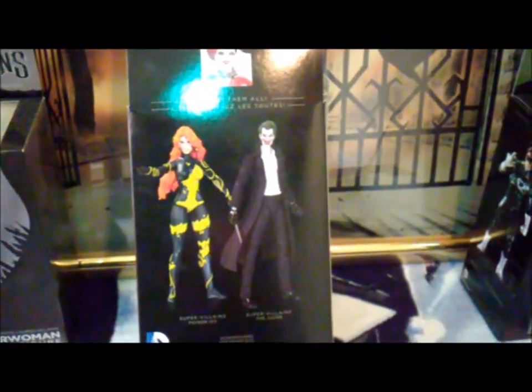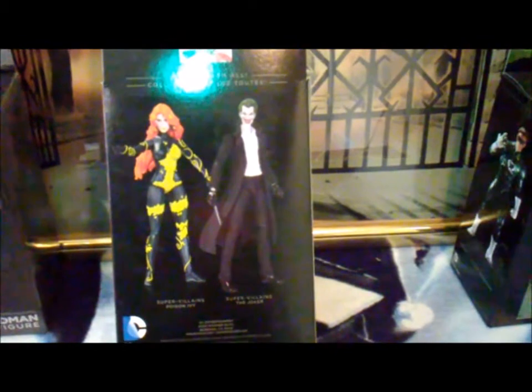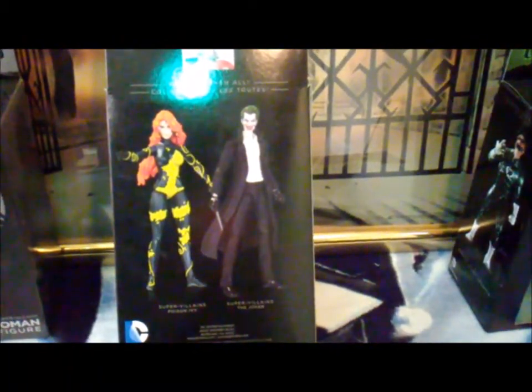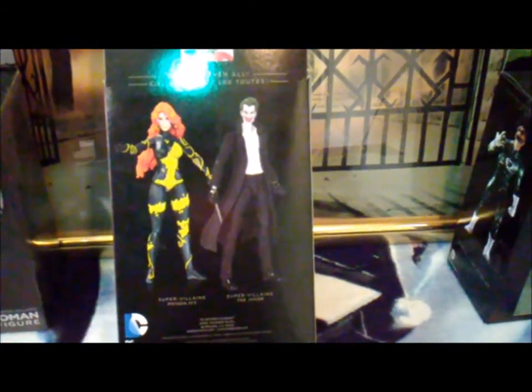And here's a look at the back of the box. You see Poison Ivy and you see your boy Joker. They got another version of them, man. Really in love with these things. And I think I'm going to start collecting them again because they're, like I said, they're not that much money, but yeah, man, pretty cool.